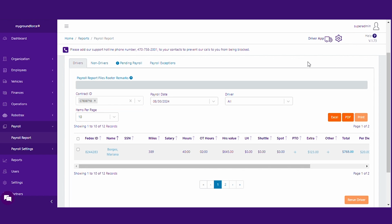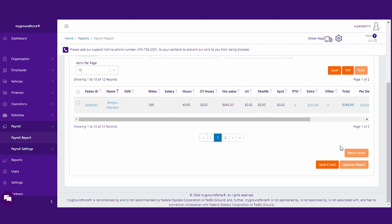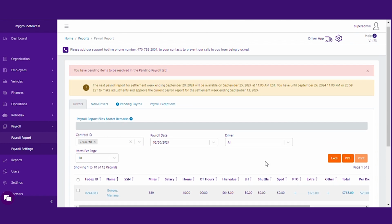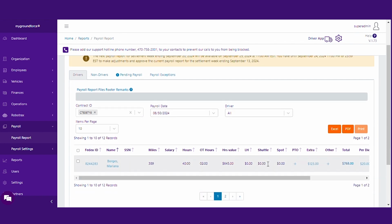Now, the updates to the payroll report. We now have a new button, Rerun Driver. It will work to recalculate a driver whose calculation has already been done and is already in the payroll. Previously, the payroll would have to be deleted and regenerated for this driver to be recalculated.